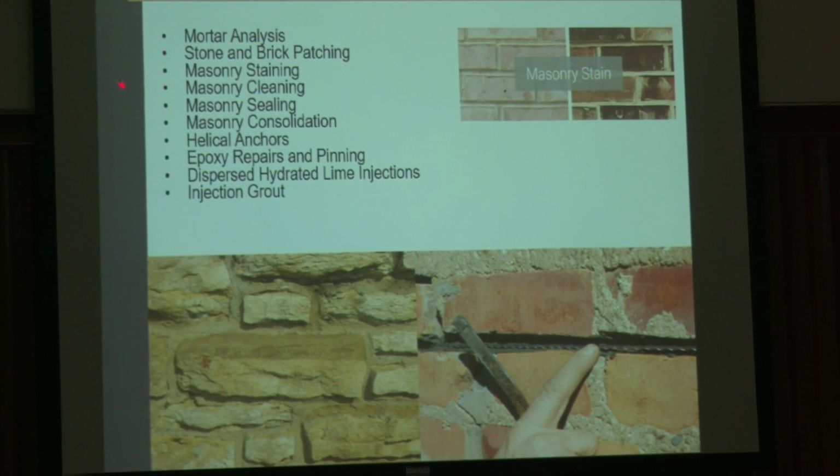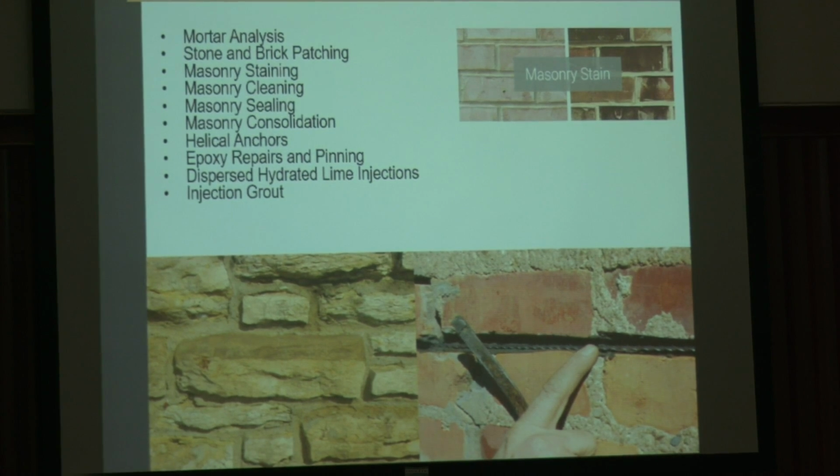Cleaning, we've talked about. There's lots of different types of cleaners out there. Always use the gentlest means, try to avoid the chemicals where possible. Sealing is another thing. Sometimes we're using a consolidant and a sealer, and other times it's a sealer. Whatever you do, you don't want to put a sealer on there that's not going to breathe. I had somebody tell me the other day, I put a sealer on my building, and the water just drips down the sides. And so it's not a deck.